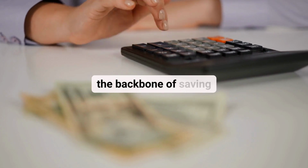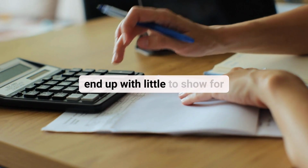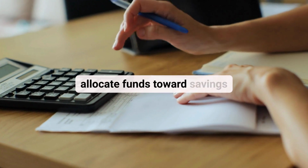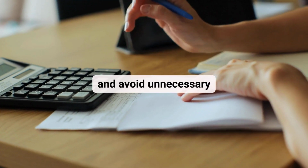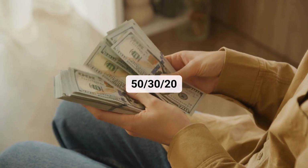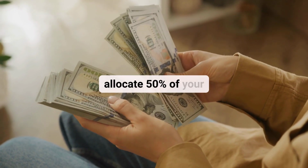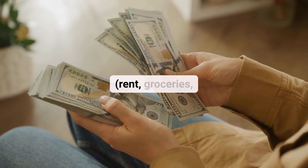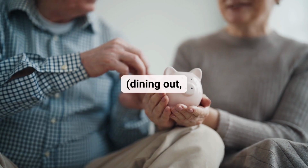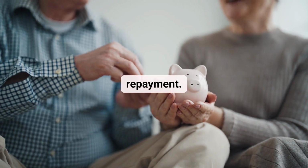8. Set a realistic budget and stick to it. Budgeting is the backbone of saving money. Without a budget, it's easy to overspend and end up with little to show for it. Setting a realistic budget allows you to allocate funds towards savings and avoid unnecessary expenses. The 50-30-20 rule. This is a popular and simple budgeting method where you allocate 50% of your income to needs, rent, groceries, utilities, 30% to wants, dining out, entertainment, and 20% to savings or debt repayment.